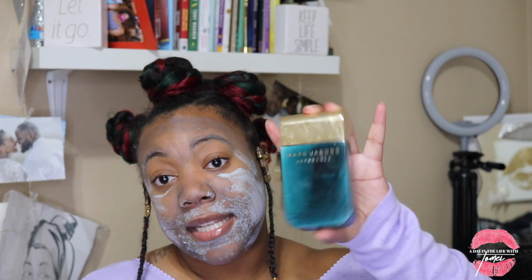Marc Jacobs Decadence Lotion. I still have the perfume, but I don't have a shower gel. This is a very, very strong fragrance, so I suggest wearing it in the winter time underneath your clothes, unless you're just gonna do one spray. I think that's why they came out with the lighter version, so it won't be as strong. But I don't mind strong fragrances because I know how to wear them.